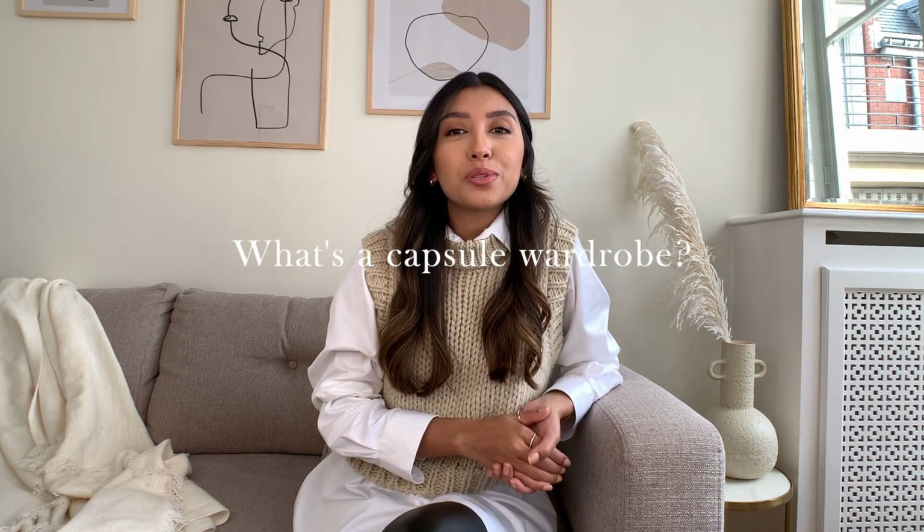Okay, so before creating your capsule wardrobe, let's actually find out what it means, because I know that we hear this term a lot, but what does it actually mean? So a capsule wardrobe is a mini collection of pieces that coordinate well and that you can wear in different ways. You can create a number of different looks with just a limited amount of pieces. Basically, this is a great idea if you want to spend less time and money on clothes but still look very well dressed and maybe even better dressed.